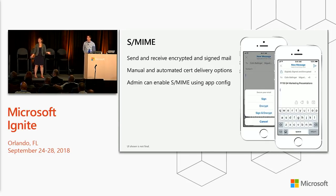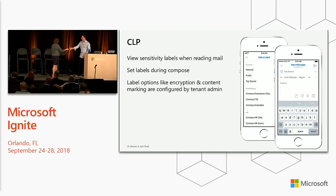Next, S-MIME. We know that S-MIME is important for some of you, much as we would all love everybody to be using DLP. We know that there's some organizations where it's required. And so we are building S-MIME support on Android. The automated cert delivery will come sooner than it is on iOS just because of OS limitations, but we're gonna be delivering it for both. And you'll be able to actually use our app config settings to decide whether to turn S-MIME on or off, or whether to enable it for your users or not.